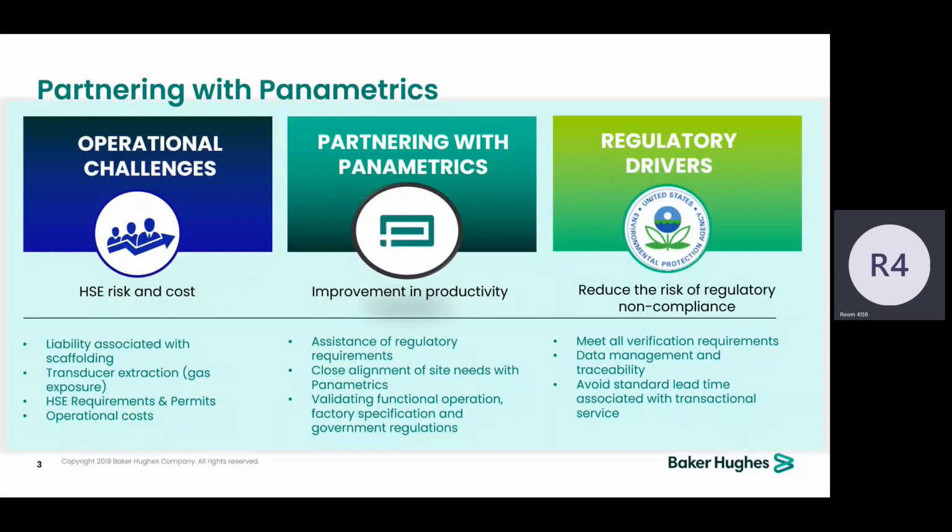All right, so partnering with Panametrics. So currently what we have is that in oil and gas or in this industry, one of the most important things, or the most important thing, is always safety, right? So we want to make sure as our customers are out there, our employees are out there, that they come back home, for one, right? So we want to make sure that safety is one of our top priorities. So this is something that we always take into account as we are providing our services.